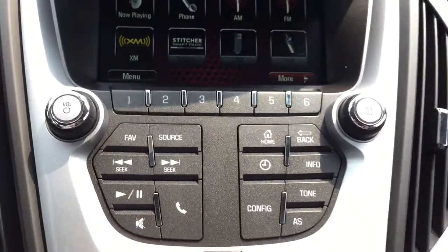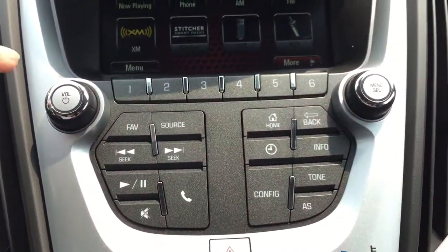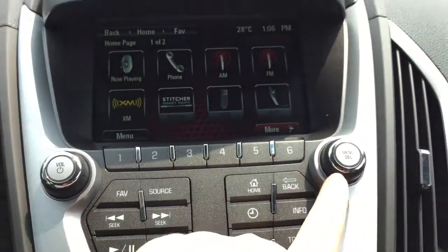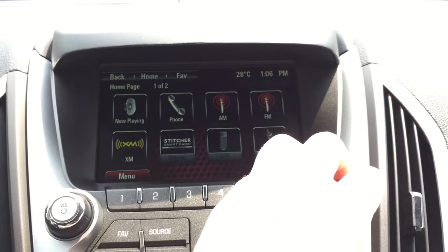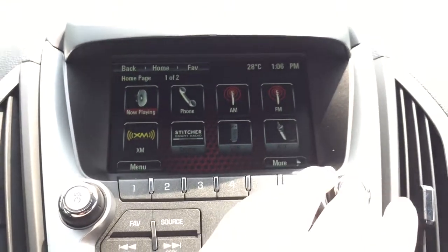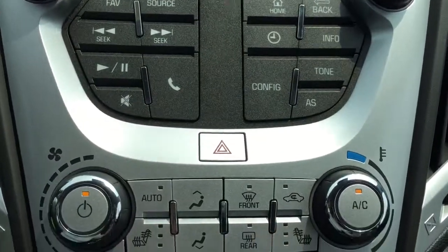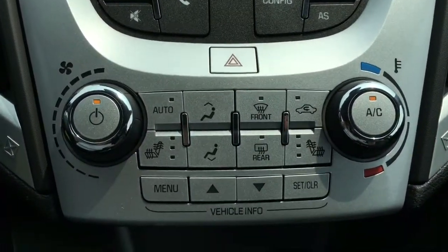Taking a look at the buttons below that, so this button here will turn on and off the stereo system. The dial will control the volume. This dial here will help you navigate the menu, and the button will help you select anything you land on. So below all those buttons there, you have the hazard lights, and then we get to all the climate controls.